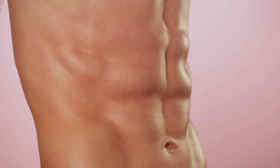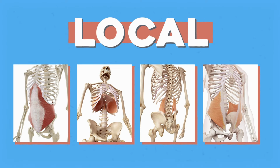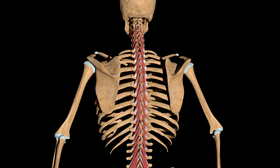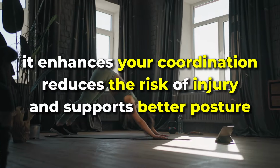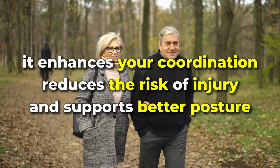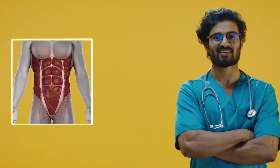Many people focus on toning their abs without realizing that the core encompasses a complex network of muscles, including the diaphragm, pelvic floor, and deep spinal muscles. Did you know that a strong core can actually improve your respiratory efficiency by aiding your diaphragm? Beyond that, it enhances your coordination, reduces the risk of injury, and supports better posture. Now let's get started on unlocking your core's full potential.